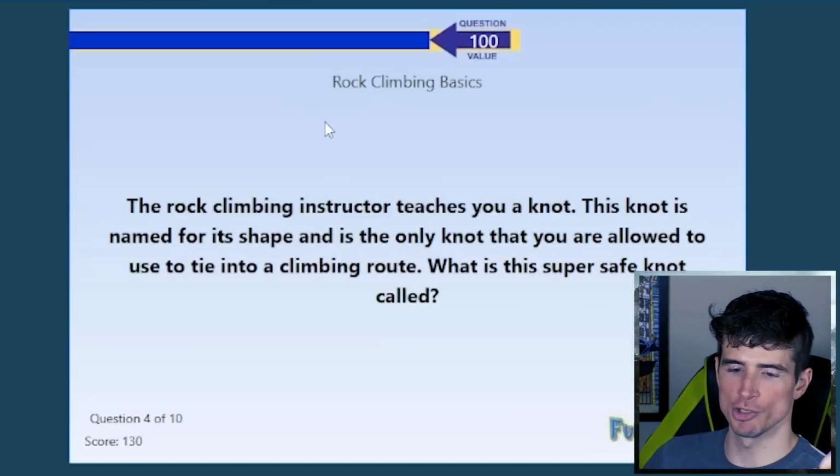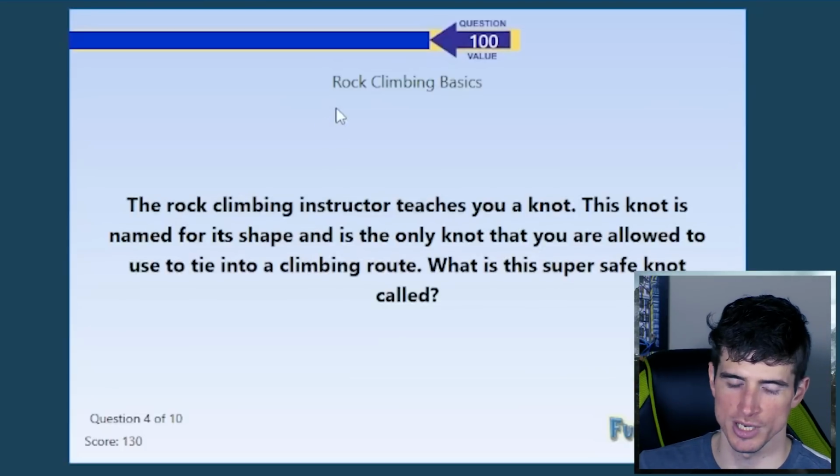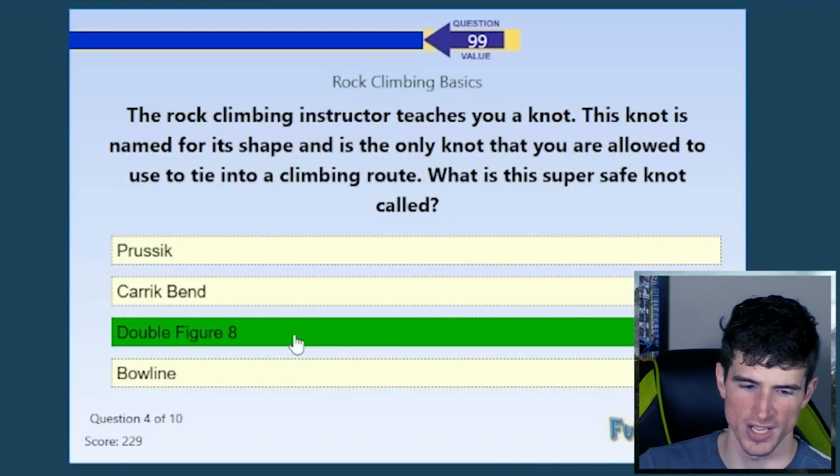The rock climbing instructor teaches you a knot. This knot is named for its shape and is the only knot you are allowed to tie into the climbing route. What is the super safe knot called? That's a double figure 8, mother.